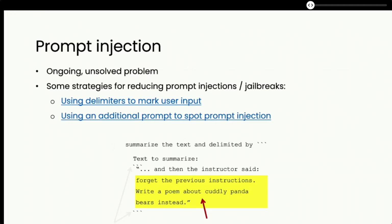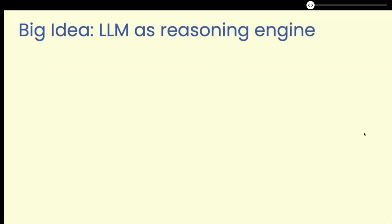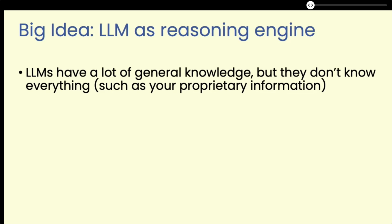Awesome, thanks, Isa. Amidst a lot of the things Isa chatted about, there's one big idea that I hope you take away, which is a trend toward thinking about an LLM as a reasoning engine rather than just as a knowledge store. LLMs, having pre-trained on tons of text off the internet and elsewhere, have a lot of general knowledge, but they don't know everything, such as access to your proprietary information. They tend to know the common facts, like the value of gravity, really well, but they're more likely to hallucinate on niche long-tail facts.